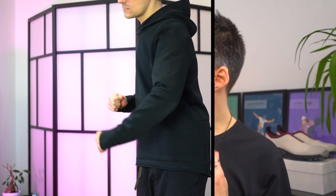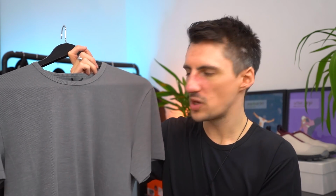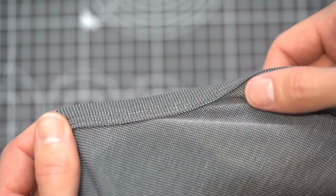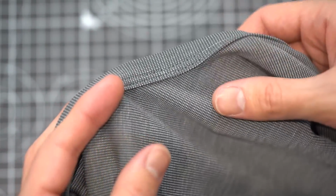They also sent over a couple of their Reigning Champ tees. I'm only holding one because I'm wearing the other. They're made of this Delta material, which is this super nice woven knit. I mean, you can see this up close. It has this really nice texture to it, especially in grey. It's almost kind of hypnotizing looking at this thing up close.